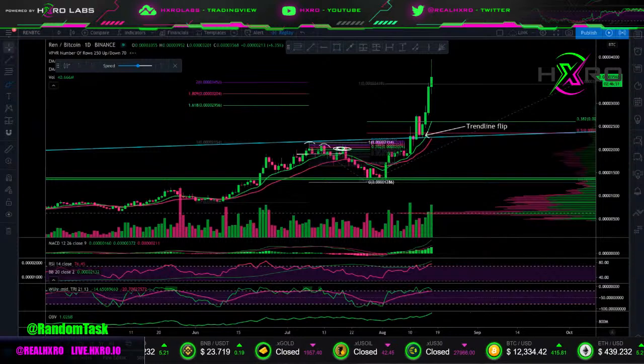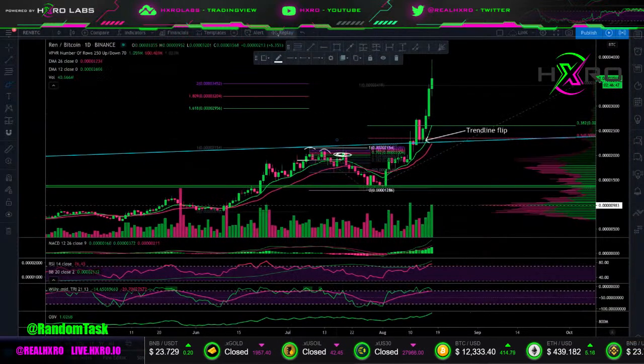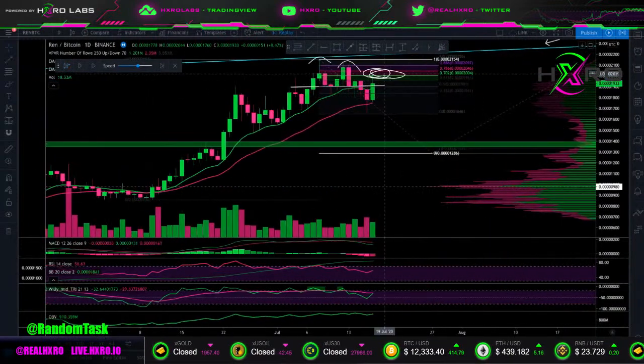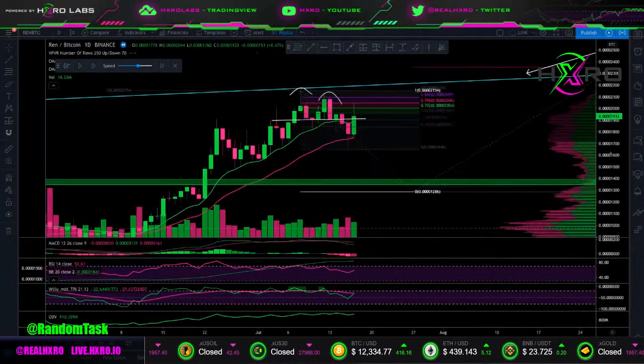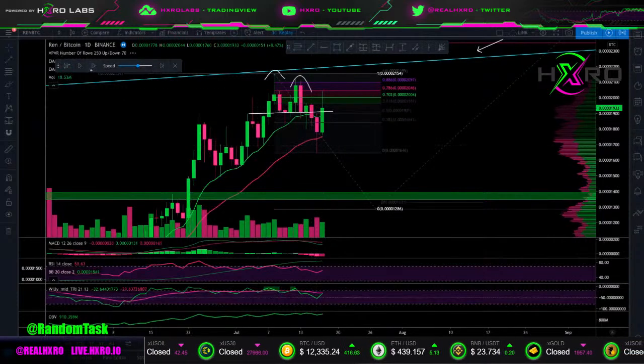I pushed the wrong button there. Let's just do that one more time. I love these replays as far as trying to teach a point. Really nice tool. Another great feature of TradingView. Another top-notch feature on TradingView, the replay. So right here, we'll just play it.